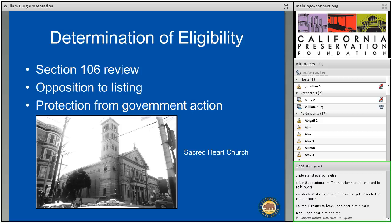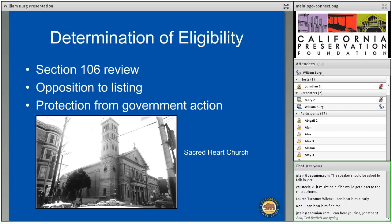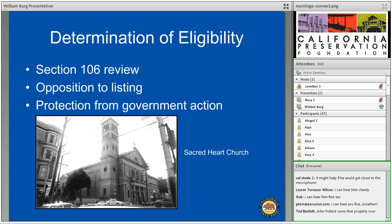All right. One thing I wanted to mention, because it sounds like it's particularly applicable to San Francisco, is what's called determination of eligibility. This is not a listing in the National Register, but for one of several reasons, the property was determined to be eligible. Now, this can happen because of what's called Section 106 review, environmental review. The original idea of the National Register was not to limit private property owner action, and actually listing in the National Register in and of itself doesn't limit what private property owners can do to a property in any way.